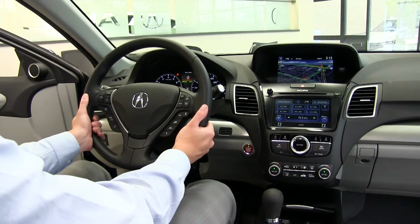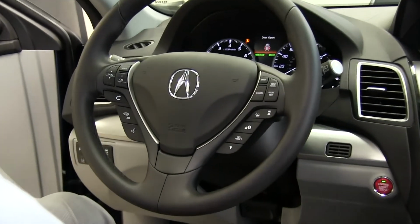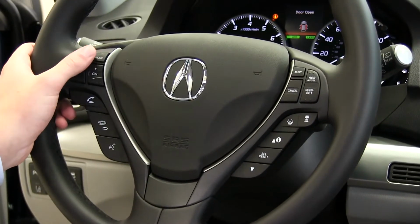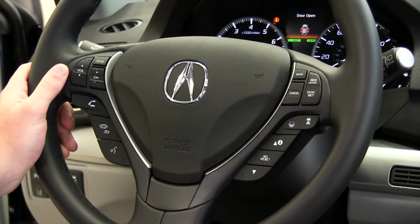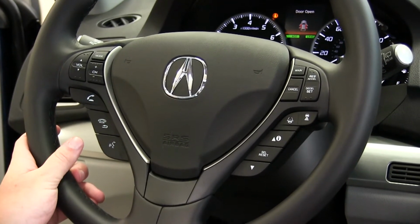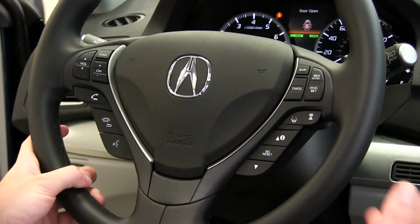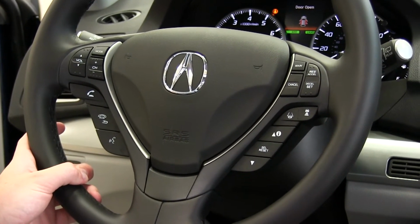Here on the steering wheel, it is going to be a lot of buttons. This one being an advanced model, it's going to have absolutely everything there is to offer. Over here on the left side, you've got your volume controls and some of your radio controls. And then as we move down, you've got some of your answer and call buttons, as well as your voice commands to interact with the car and the navigation system.